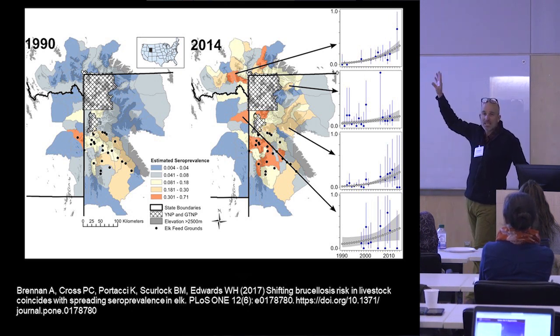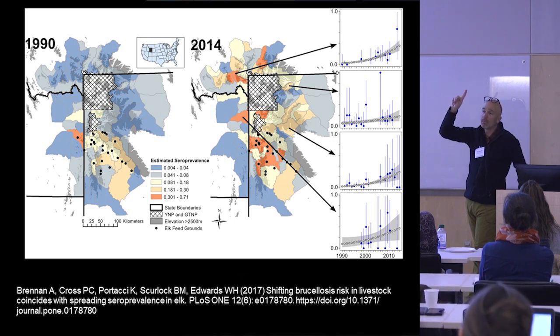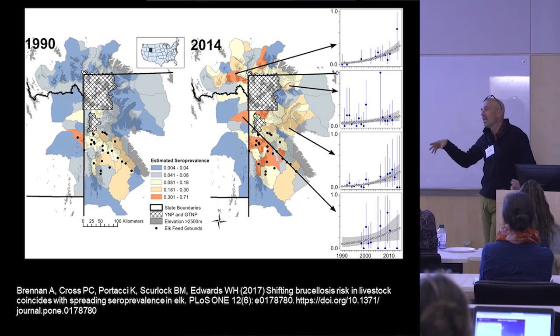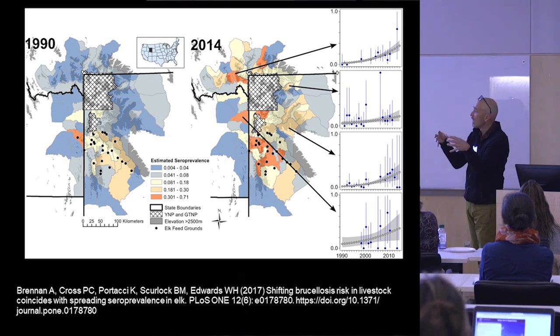Bison have now transmitted it to elk. Elk are the agent between the wildlife reservoir, which is, as far as we know, just elk and bison. The only transmissions that have ever been recorded have been from elk to cattle. And you guys probably know this, bison wander around in a big group. Their prevalence is very high. They don't interact with cattle very much. It's not hard to know where they are or what they're doing because they're such herd animals.